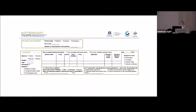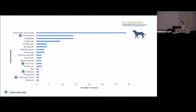So this is the data that's collected in the veterinary NAPS. So for each animal that has a consult, collect data on their weight and their age and what antibiotic was used, the dose, the indication, how long it's been on there for, were any diagnostic tests performed. And so we had a final year vet student and 5 of her colleagues collect data over 7 months this year, and they collected data for about 635 consults.